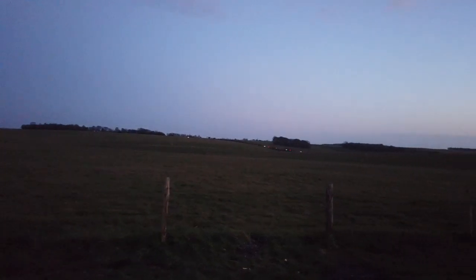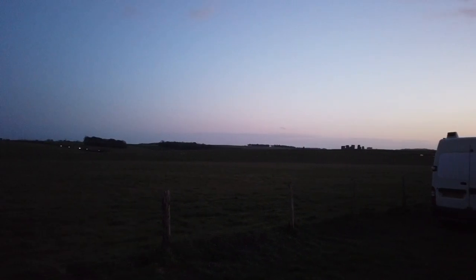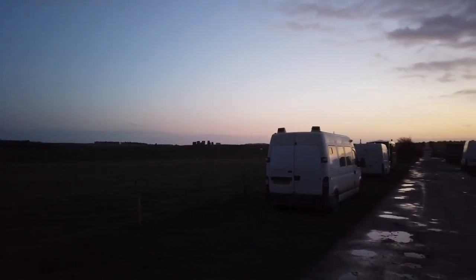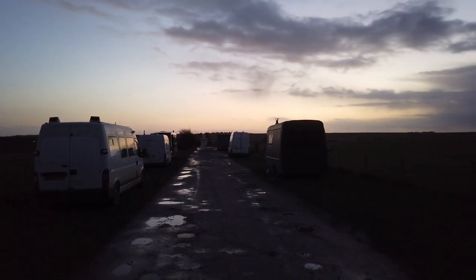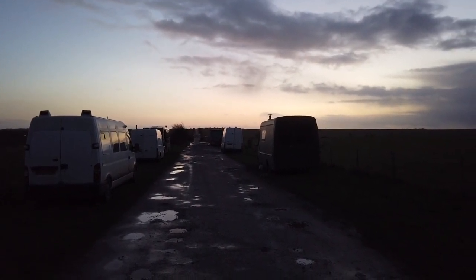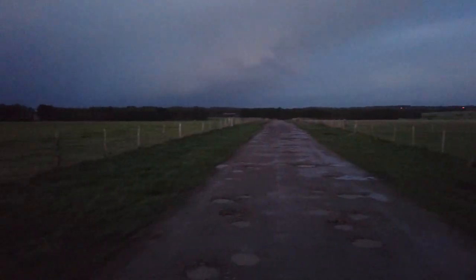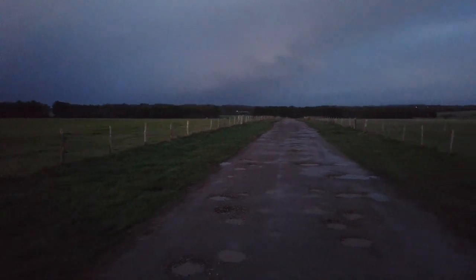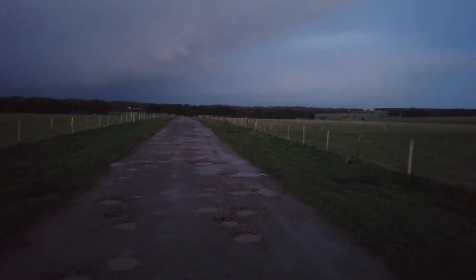Sun's out. I mean, the moon. Moon's out. Vans are over there, his aunt's van, wild camper van man, Luke, a couple of other vans. Very colourful motorhome down there. Not as busy as I thought it would be. Very dark and moody. We're supposed to have a storm tonight with 60 mile an hour winds. Should be fun.